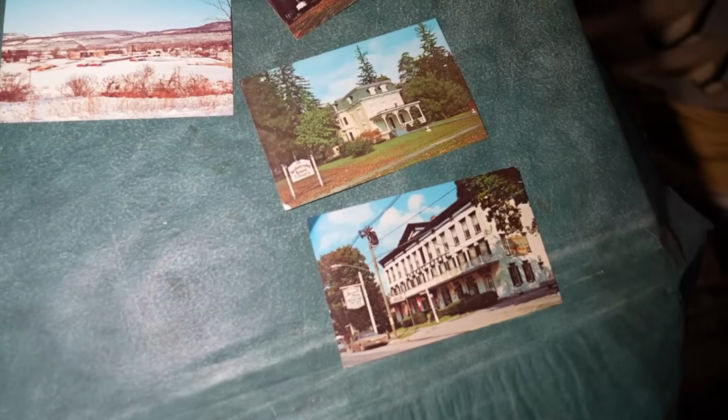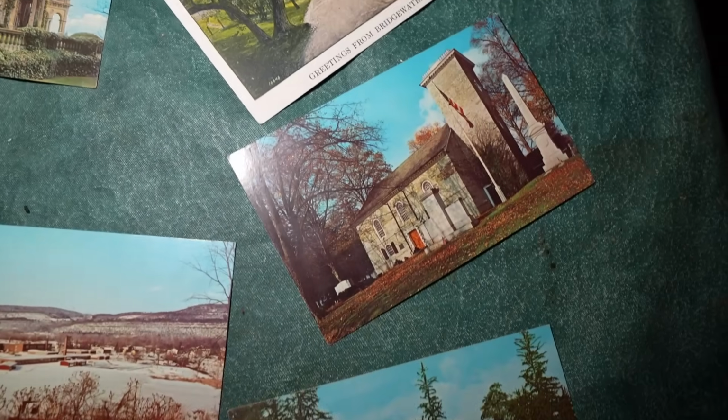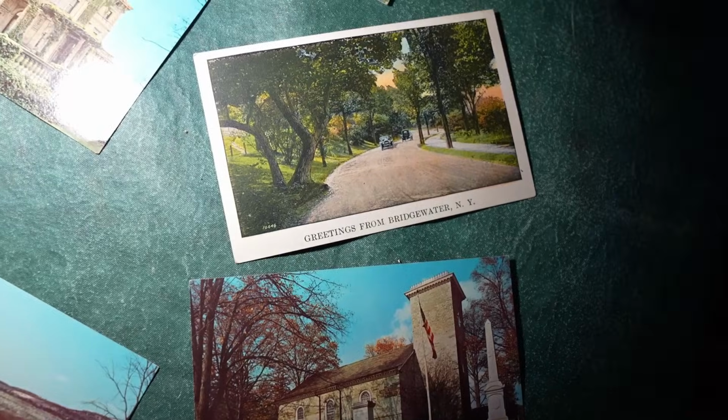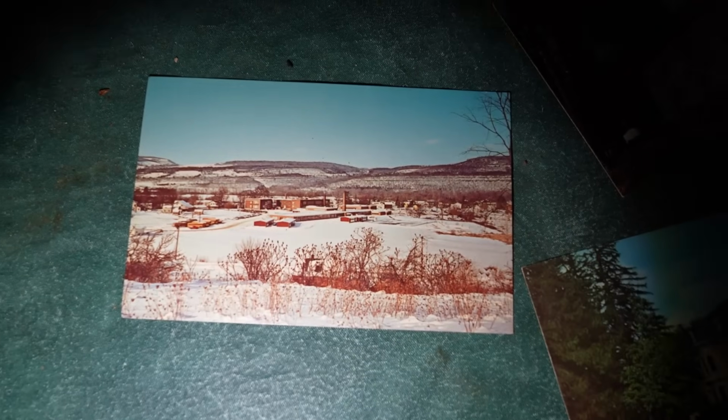So through all the junk in the corner here, I managed to find a couple interesting things. These here are postcards from New York. Some of these are old or old looking. This is a motel. There's some historical mansion. This is like a developing town, it looks like. Pretty cool. This must have been upstate New York.